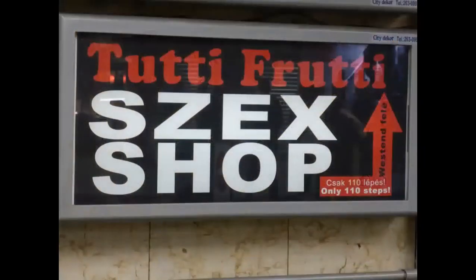Budapest, also being a major city, does have another side to it as well. Here's the sex shop.